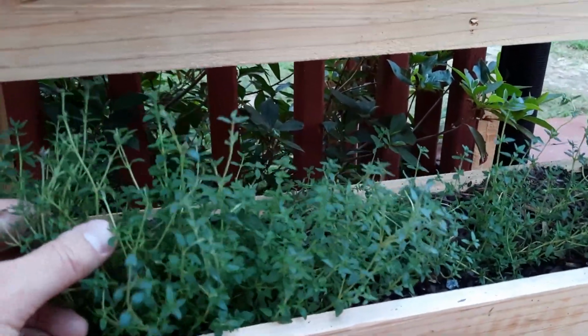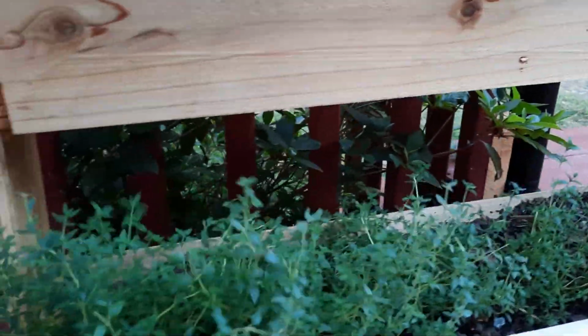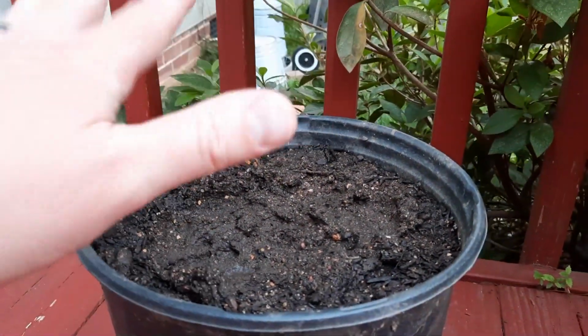This is the winter thyme, and it's great. I cooked with it last night, and it's just fabulous. It's a nice, I'd say mild thyme. It's not overpowering, but it's really, really tasty. This also here, I just started some parsley seeds yesterday, so we're going to have wonderful parsley here in no time at all. All right.